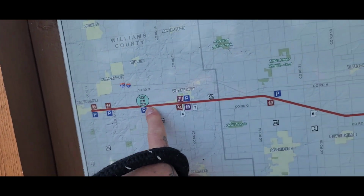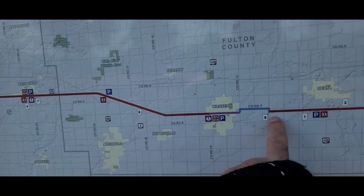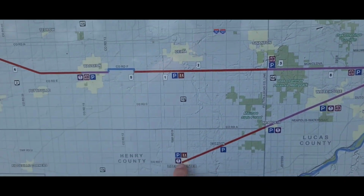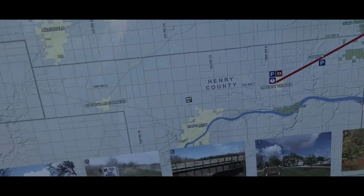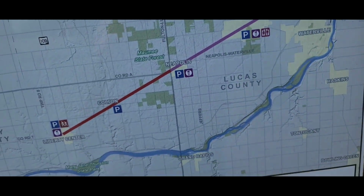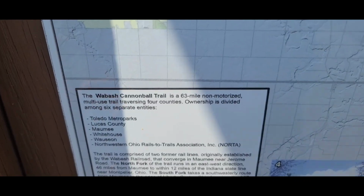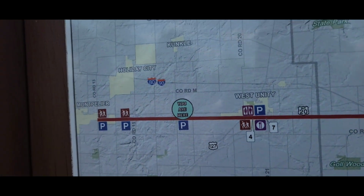We're here. It goes all the way through Wauseon and back to Liberty Center. It's a long one. I'm not sure how long. Let's read this and find out. So this is a 63-mile non-motorized multi-use trail. We're not going to do that much.